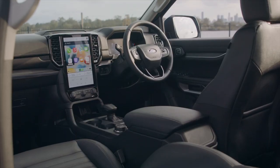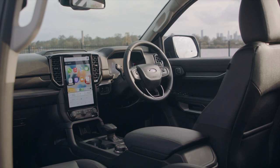How the vehicle feels to drive. The front end is very much Ranger. The interior is just Ranger. They're basically identical, these two cars. But the rear is way more composed, obviously being an SUV and not being a ute. With a Ranger, you definitely know that you're in a ute.